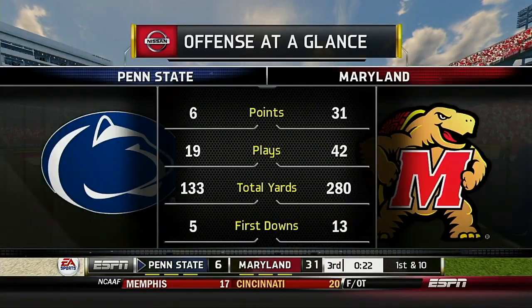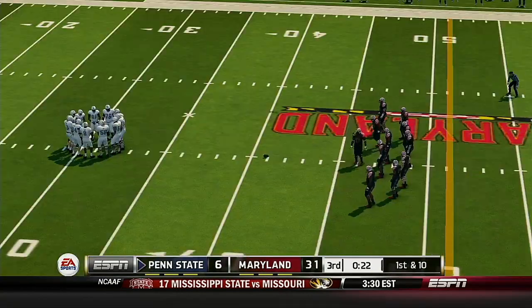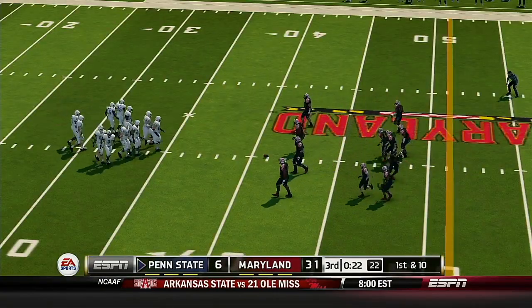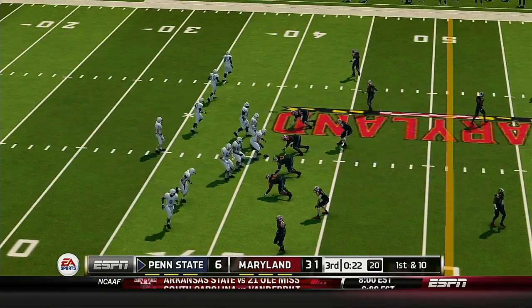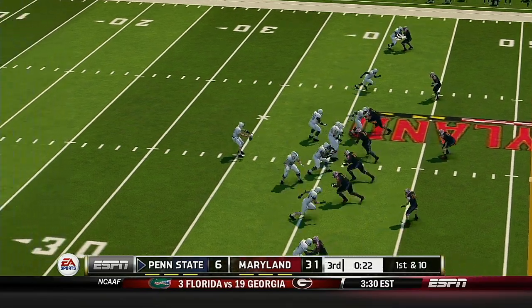This offense is just going to be kicking themselves. They're moving the ball very well. In fact, they're getting into their opponent's territory. Only problem is they're not finishing off the drives with touchdowns. They're having to settle for field goals. That could eventually catch up to them. Not a whole lot's been working for them so far. They should just come out and play loose and easy because they've got nothing to lose.